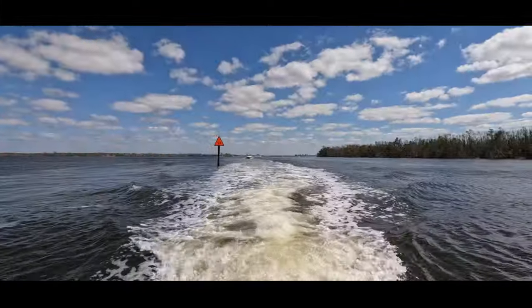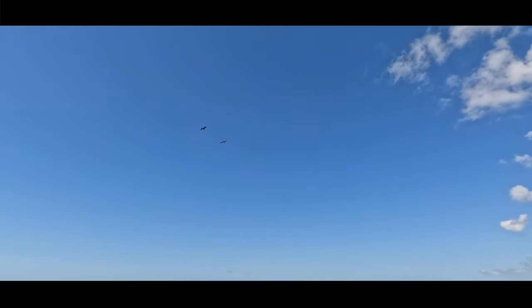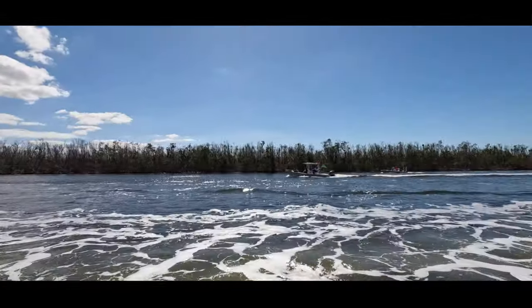Alright guys, here we are at the start of the Miserable Mile, the no wake zone that runs over here. Behind me, right where Tarpon Point is, right at marker 92. You gotta go no wake for a minute, so it's not the most fun part of the trip, but there's some cool islands around here that you can see, and everyone's in the same boat. But yeah, it's a nice day.